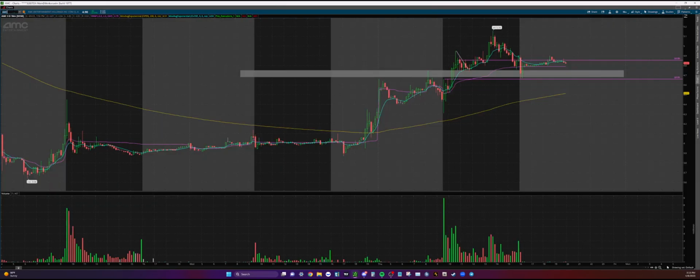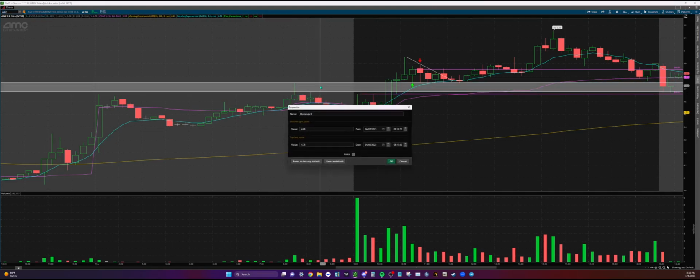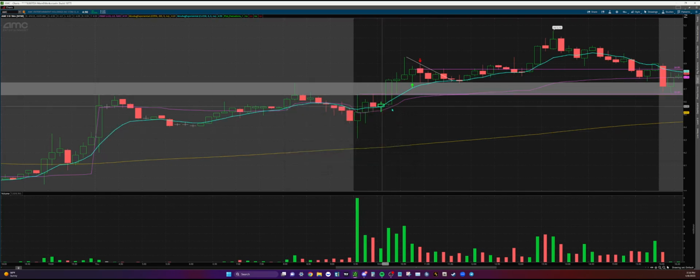AMC, we had some nice buys off of the zone right here, pre-market 5-minute wick to body right over here. It's kind of a wick to wick actually. It should have been lower to $4.66. So it should have looked like that.